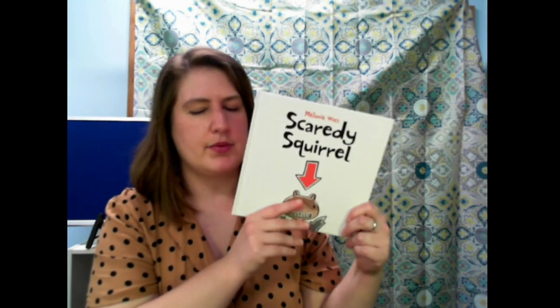And if you like that book, there are more books about Scaredy Squirrel. This one is Scaredy Squirrel at Night. He also goes to a birthday party. He has lots of books. So Scaredy Squirrel by Mélanie Watt.